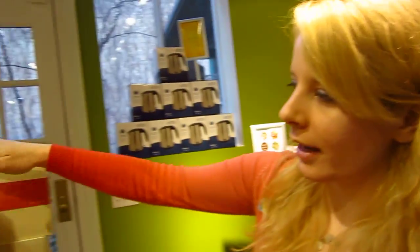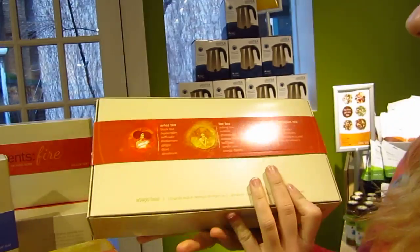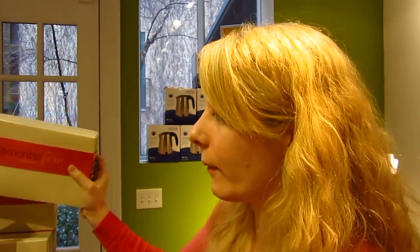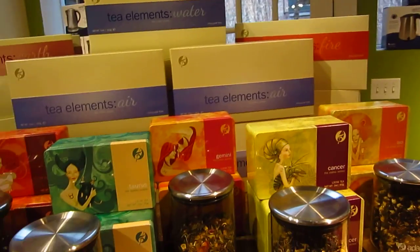And they've even grouped them by elements. You've got all the air elements, water, fire. So if you want to get a mix of them, the fire ones would be Aries, Leo, Sagittarius. You can get a nice little set that way. So it's the Adagio blend? Yes. The blend was created with the customer that made these. It was her idea originally. Then we worked with her to help develop them and get the packaging all figured out. But this was actually made by a customer. It was her idea. That's so pretty.